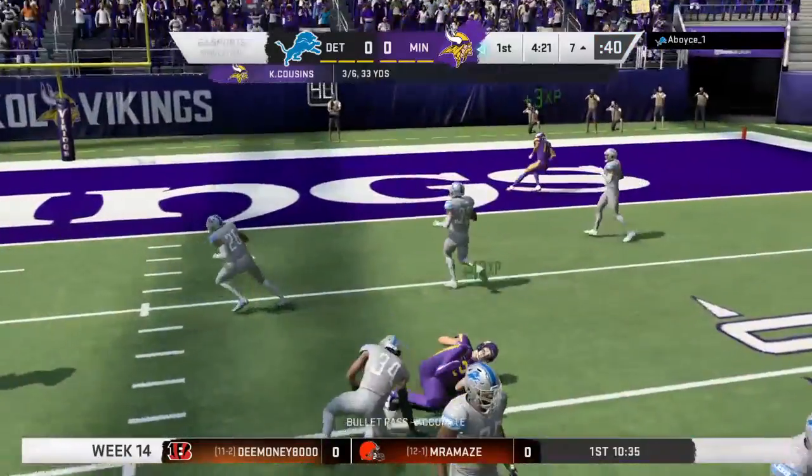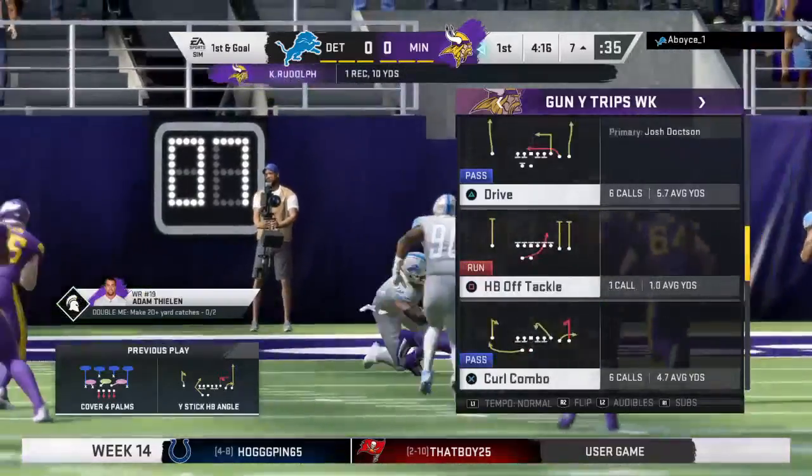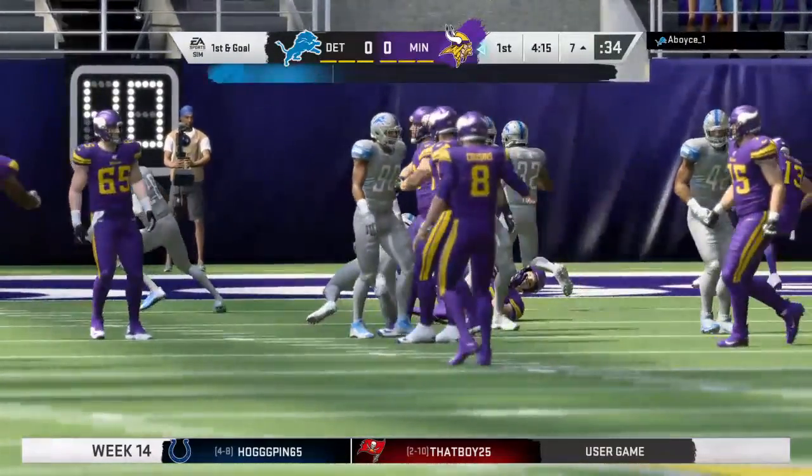Again, it's Cousins. And this one hauled in by Rudolph. And brought down, but not before they get it inside the 10 to the 7. It's a first down on a gain of 10.